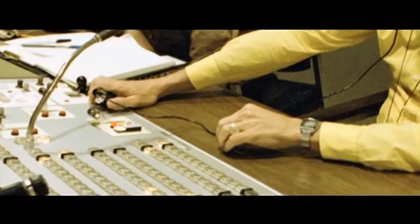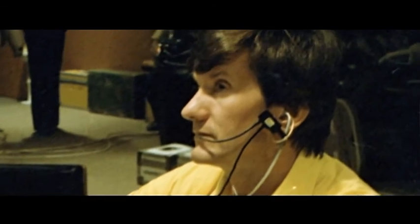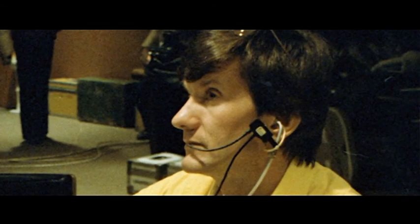Nobody knows what an editor does unless you've actually been in the room with him while he's editing, and yet he's one of the most creative parts of a film. And without a good one, you are lost.